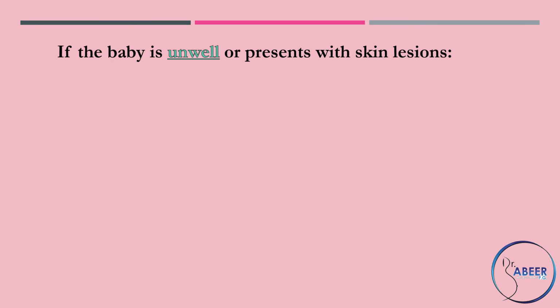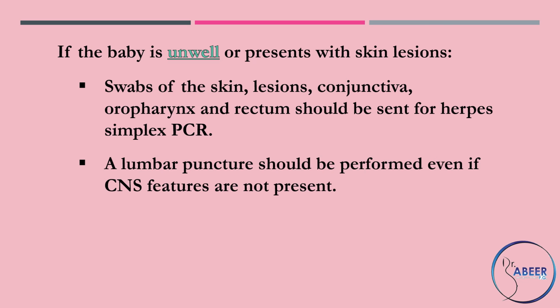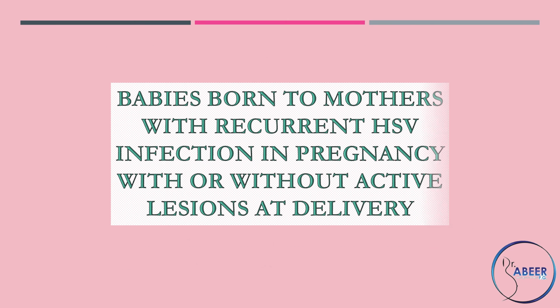If the baby is unwell or presents with skin lesions, swabs of the skin, lesions, conjunctiva, oropharynx, and rectum should be sent for herpes simplex PCR. A lumbar puncture should be performed even if CNS features are not present. Intravenous acyclovir of 20 mg per kilogram every 8 hours should be initiated until evidence of active infection is ruled out.